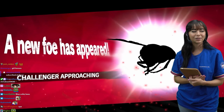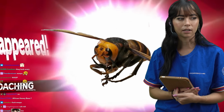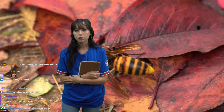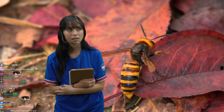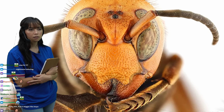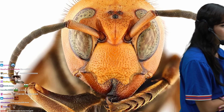Do you guys know who the enemy of these bees is? The northern giant hornet. The nemesis, if you will, of the Japanese honeybee, or one of the nemeses, is the northern giant hornet. This is him to scale. Don't be afraid. He won't eat you because you're not a bug. But if one of you is a bee, you should be really, really scared.